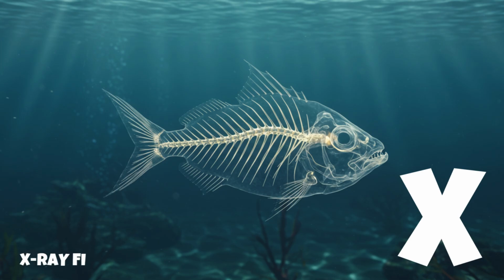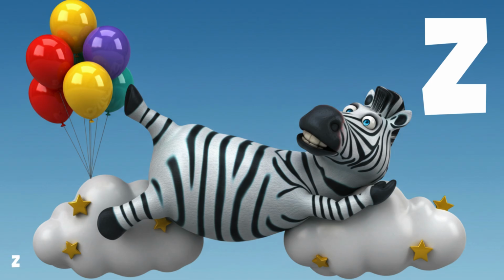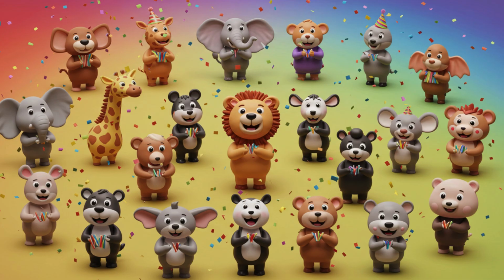X is for x-ray fish, shy as can be. Y is for yak with a woolly coat. Z is for zebra who loves to float. Now clap your hands and sing this note. We've met the animals row by row.